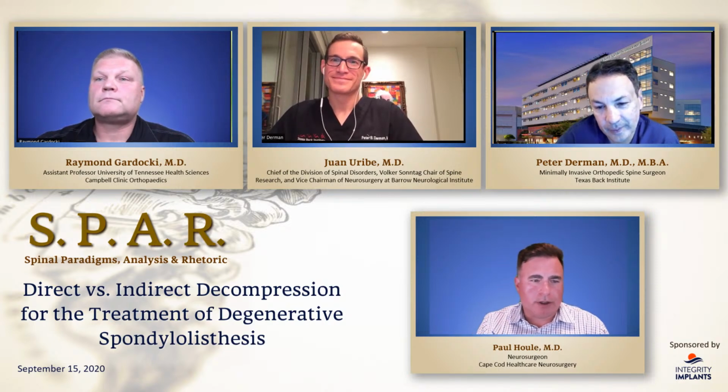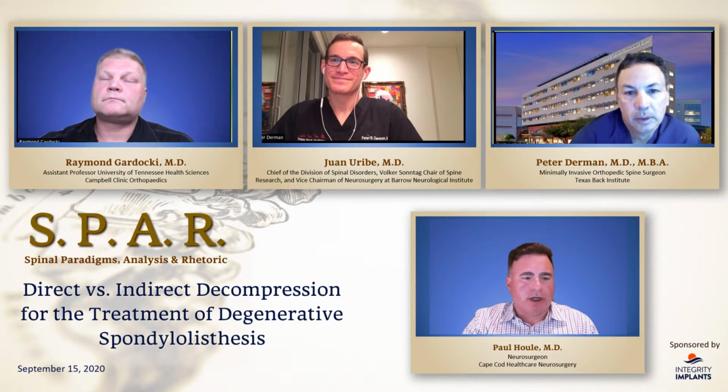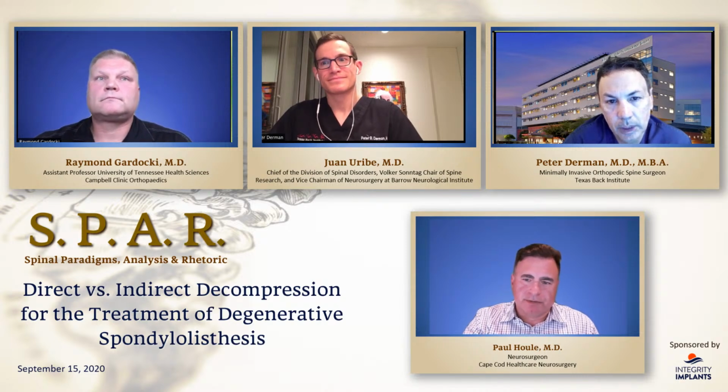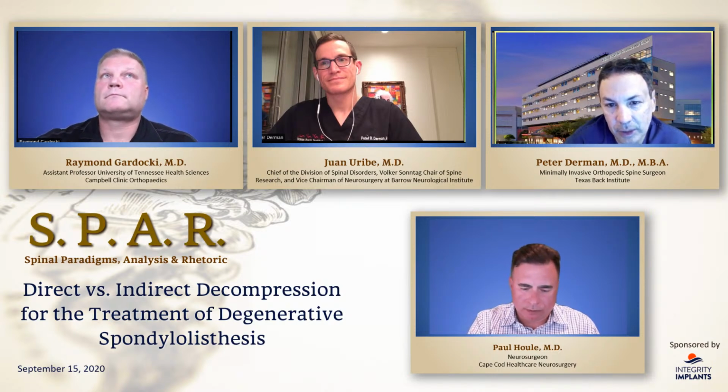Another question pertaining to this case, there was an observation made that the iliac crest in this particular case is at the mid-body of L4, which might make the lateral approach a little bit difficult. How do you respond to that? Yeah, so the biggest challenge, more than the iliac crest height, is actually the psoas, a transitional psoas.